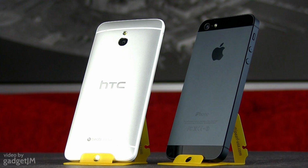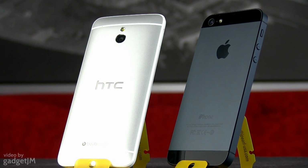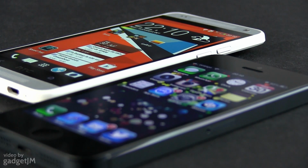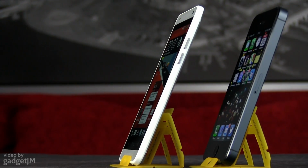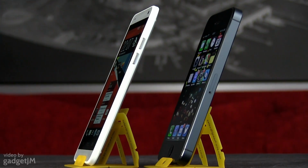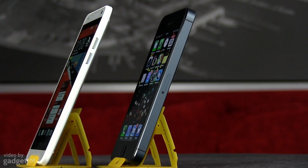That aside, it's worth mentioning that both these phones look astonishing and feel very sturdy. HTC went for a metal and plastic case, while Apple chose metal and glass for their unit. Picking one over the other is entirely up to you. I for one can only conclude that I like them both, despite being different.